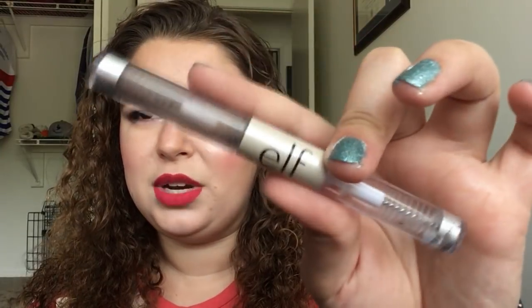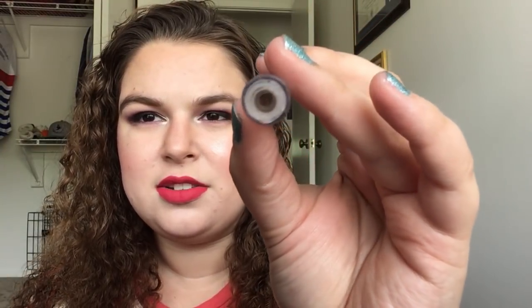And last but not least, I have the e.l.f. Clear Brow Gel. Now, I was working on this side, and it's pretty much gone. Does this even have a stopper? It does. But I don't really think I want to take out a stopper for a brow gel. I feel like that's just going to get real messy really quickly. And you can see there's none really down in there. It's really empty down in there. There's a little bit on the sides, but it's hard to get out. So I would say this isn't completely finished, but it's really dang close.